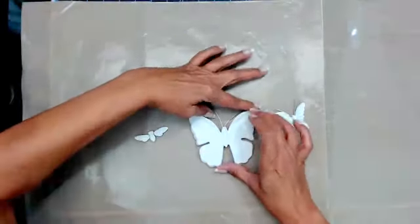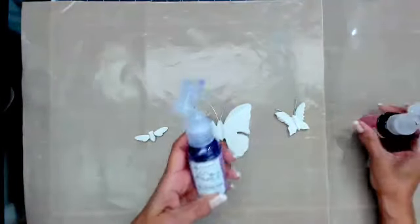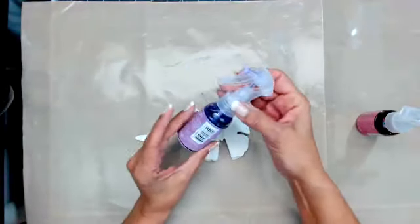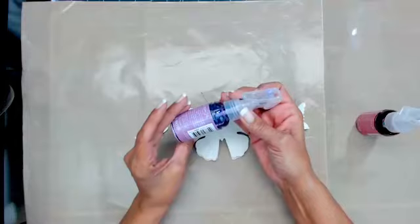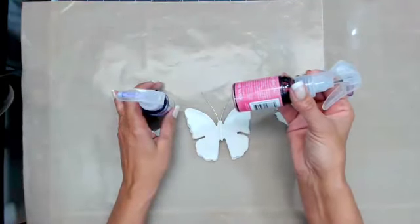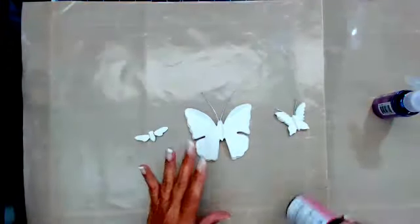I'm going to move this out of the way a little bit. And then I told you all about the Color Bloom 2 sprays. So this one is Pink Crocus. It's number 588809. And then the other one I used today is 588779. And I haven't shaken them up yet, so let's do that real quick.